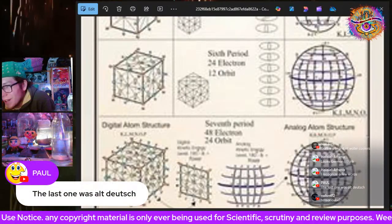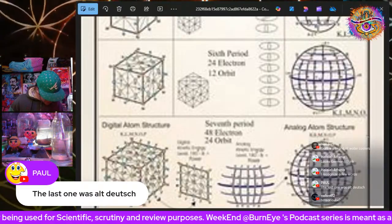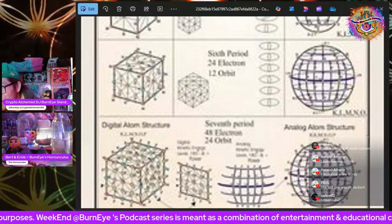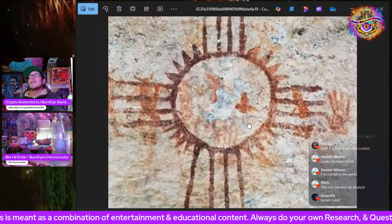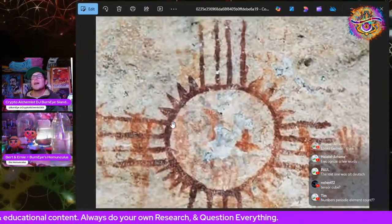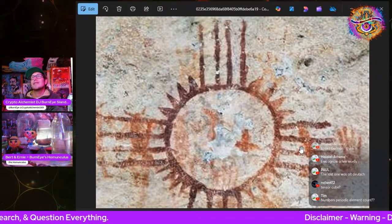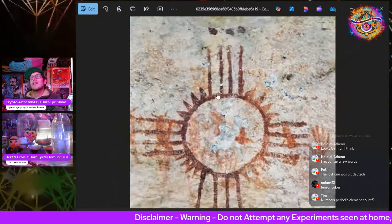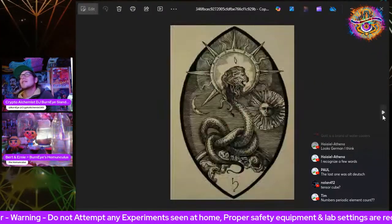It was alt Dutch. Interesting. Thank you for letting us know, Paul. So it was like pre-Dutch-ish or something, or alt Dutch or something. Strange. So here, clearly, this is a pictograph. What devil thing is it covering over? What? See, this thing is newer than what was already there. But that same symbol we had just seen drawn out, and that is an American native symbol.